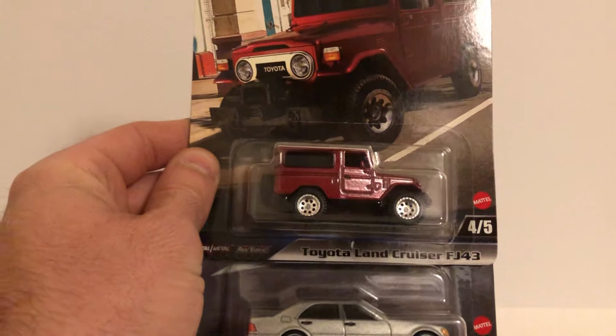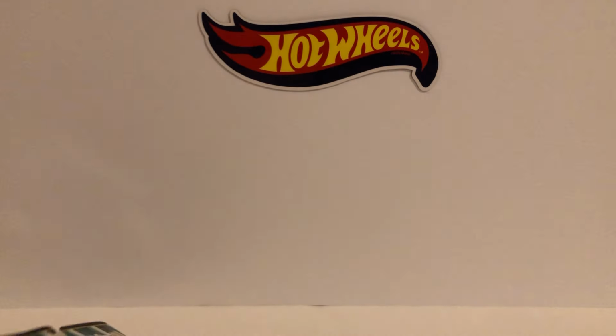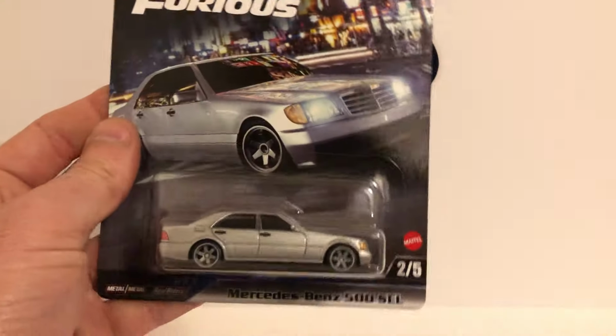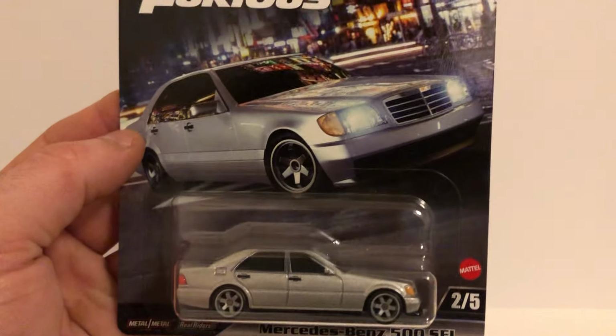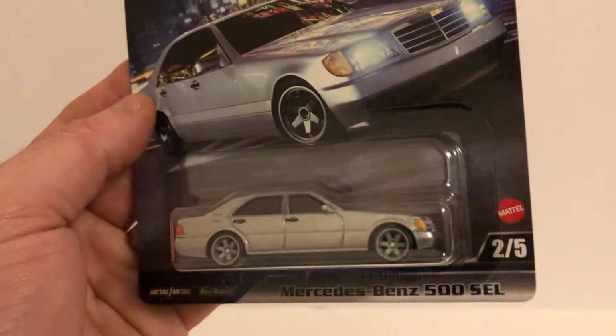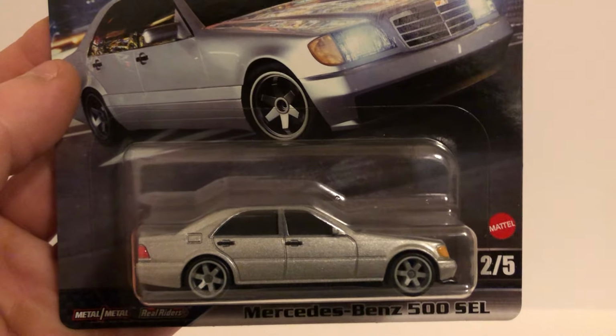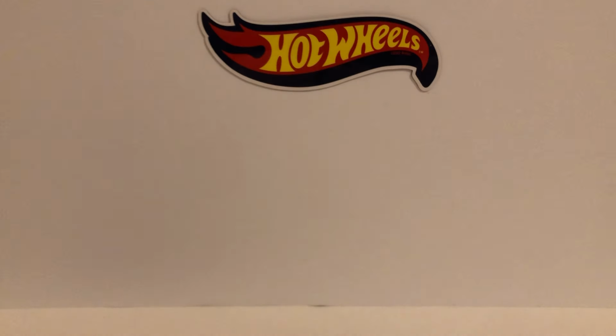I have the Toyota Land Cruiser FJ43 and I found the Mercedes Benz 500 SEL also. Big fan of this. This is very cool, very up my alley. Nice and stock and plain looking. It's awesome. This mix has these two, obviously.